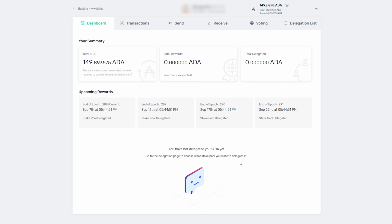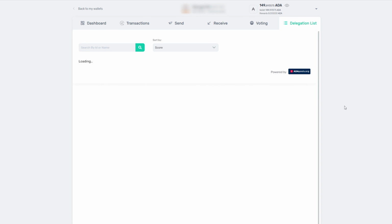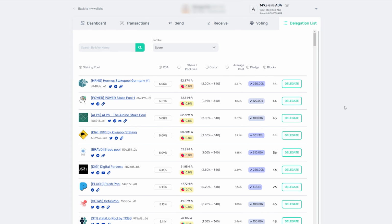So there is no mining or anything like that involved in Cardano. So if you want to make money off of this, well, either the value of the coin has to go up or you have to stake it. So let's go under delegation list. And here we're going to see a list of all of the delegation pools that we have available. The wallet has already sorted this for us based off of what it thinks is the best pool.